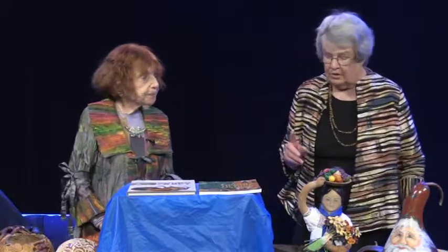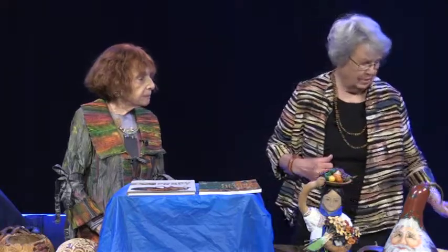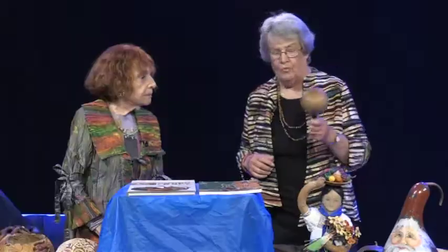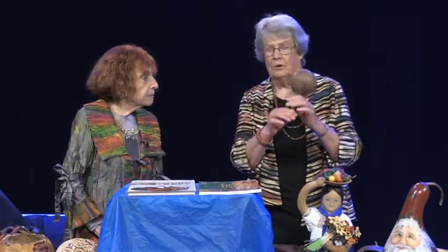Now, in addition to being utilitarian, they were used particularly by musicians. This is a wonderful rattle. It has a bone handle. This is from South America, but they have these in Africa as well, where they're usually filled with small rocks or with small seeds. Native American Indians would also use them a lot, just as their rattle.